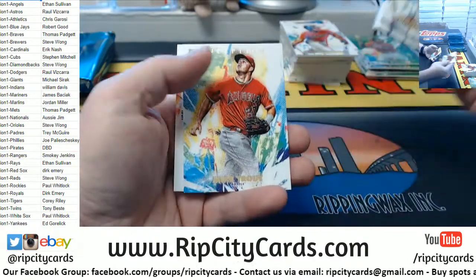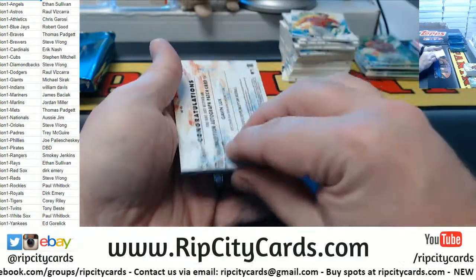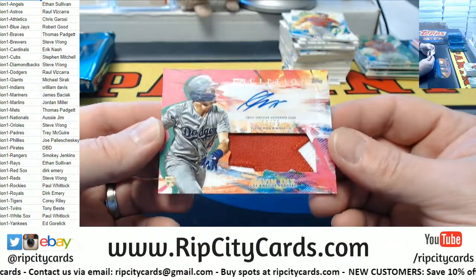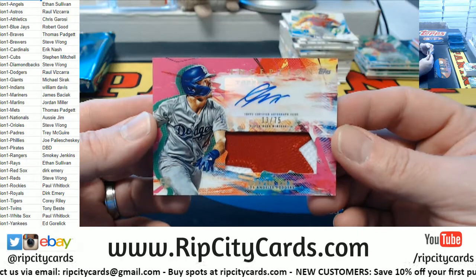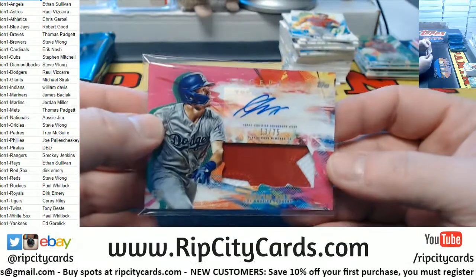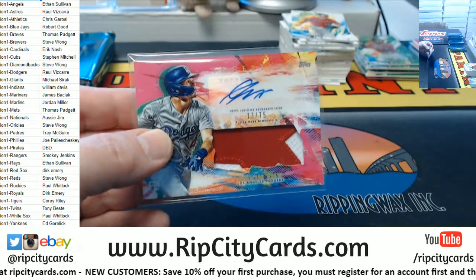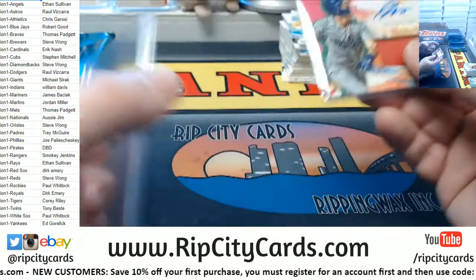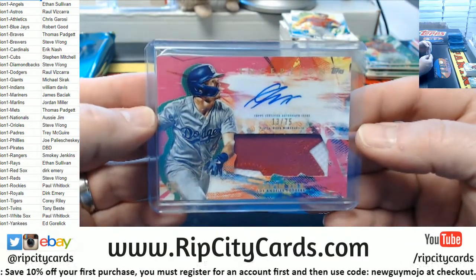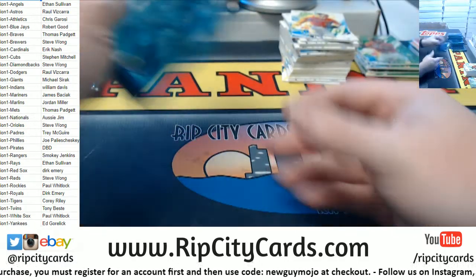A Lindor, a Kay, a Correa, a Trout. Hot hand continues. Gavin Lux, 13 out of 75, two-color swatched and autographed for the Dodgers. Not a single bad autograph so far. Not a single bad one. All right, is this 130? Yeah, you're good in a 130. Nice Lux patch autograph.